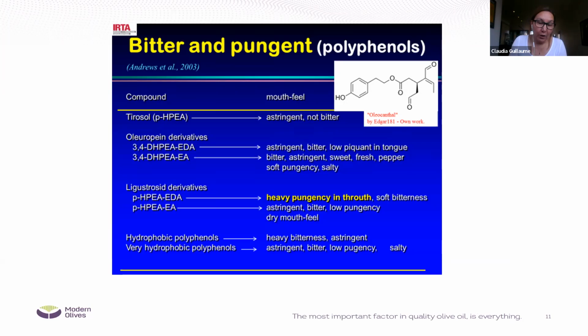Oleocanthal is a polyphenol that was discovered maybe 5 or 6 years ago, and that is because of the particular sensation it gives you in the mouth. It gives that tingling in the tongue or at the back of your throat. It is really good to have that. It is an antioxidant and demonstrates healthy properties, but sometimes when it's too much it also creates a very unbalanced oil.